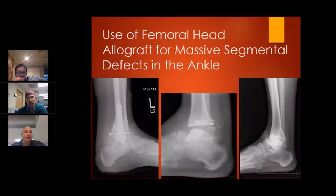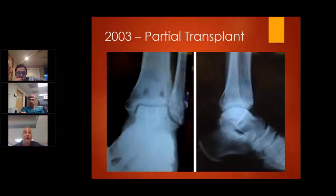So let's get back to all those different thought processes on how you can salvage these types of massive bulk bone loss. You can use the tibial calcaneal fusion, you can do callus distraction, you can use titanium spacers, or consider the use of femoral head allograft. And when you think about the amount of bone resorption that occurs, you have to wonder, if you don't have dynamic compression, are all of these cases, or most of these cases, going to fail? And the answer is probably yes. I just want to review with you this one particular case. This is a case that was utilized in a study that we're in the process of publishing.